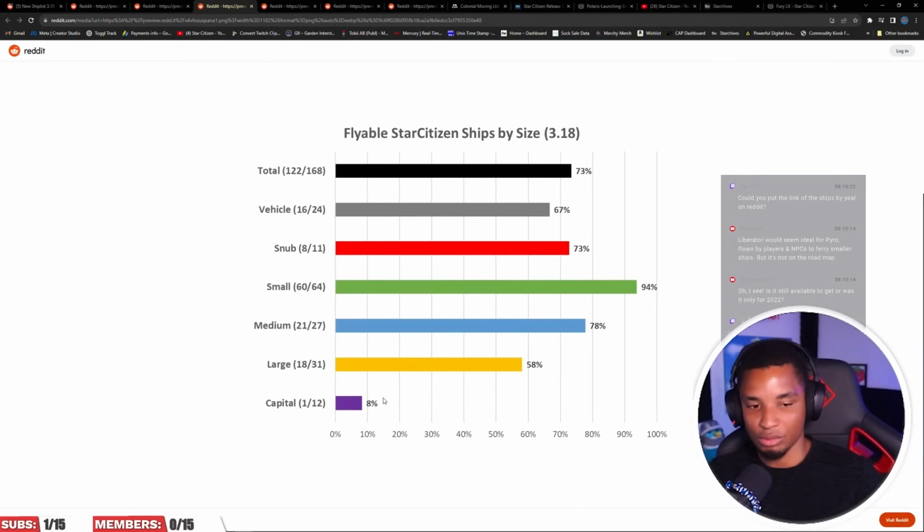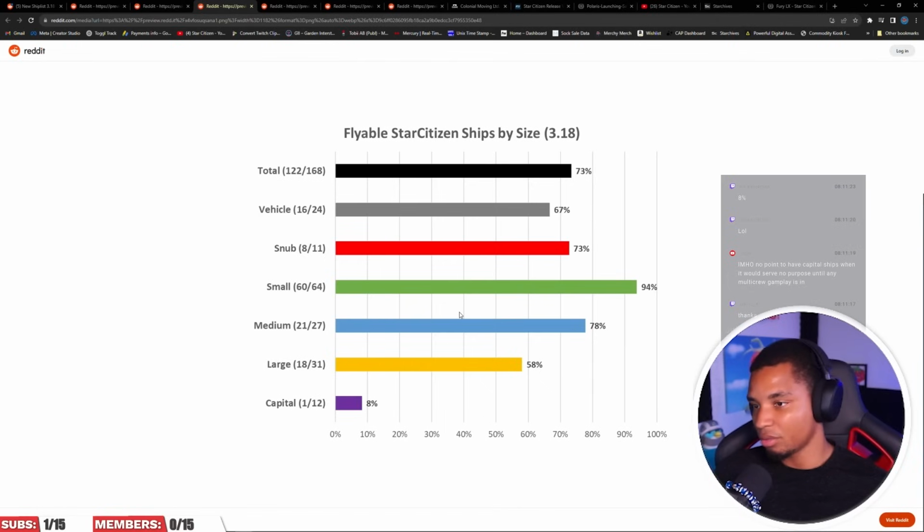It's just the general lack of capital ships, because it's actually kind of hard to pick out all the other ones off the top of your head, except for the more important ones like the Apollo and the Vulcan. So mostly the smaller you go, or the closest to small ships, which are the most common ships, the more they've made.